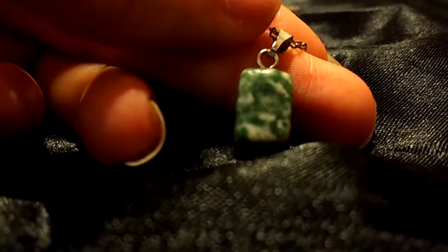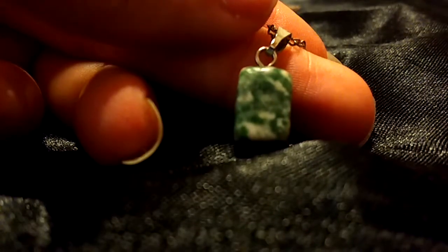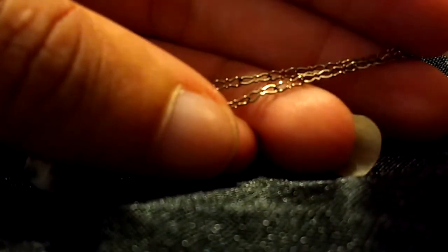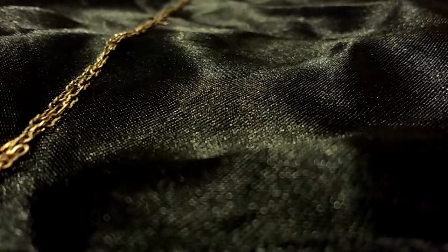This pendant, I wasn't as attracted to this pendant. It looks like a little piece of marble, green and white marble. That wasn't what I purchased it for. I purchased it for this chain. It's a vintage chain, and it's extremely long, as you can see. It just goes on and on and on.